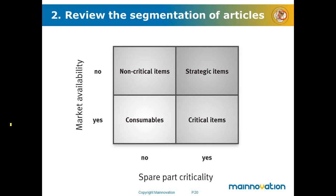And on the left side we see the market availability. Meaning if I take out the spare, there's a certain lead time to get it in the plant and to build it in. If that takes too long, then the market availability is not good, it's no, and if it is okay, then it's yes. So there we get the segmentation of consumables, non-critical items, critical items, and also strategic items.